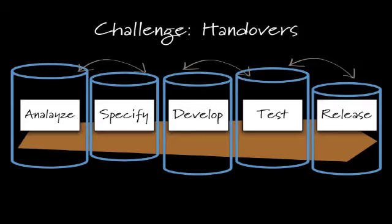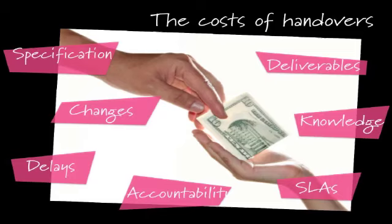When you've got various teams, and the structure of your organization is such that pieces of work have to be passed from one team to another, you end up with a lot of handovers, and these do have a cost. There are transaction costs of handing things over.